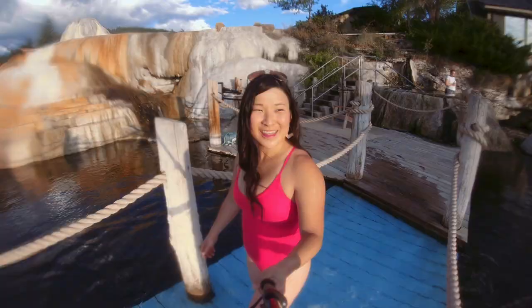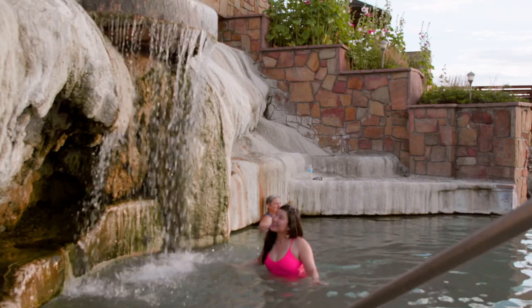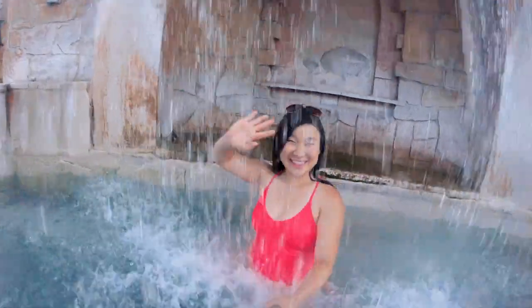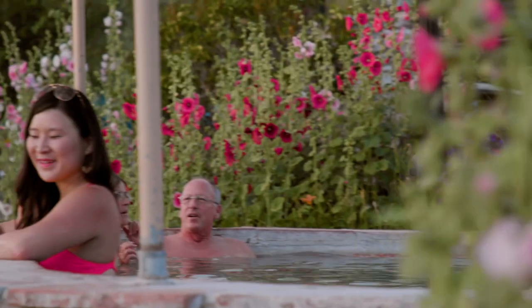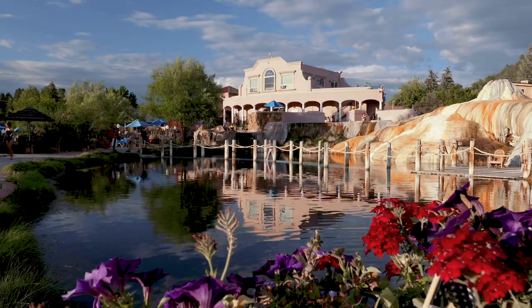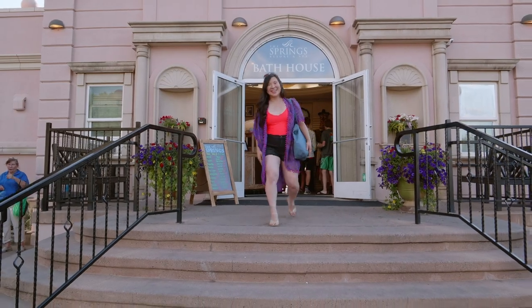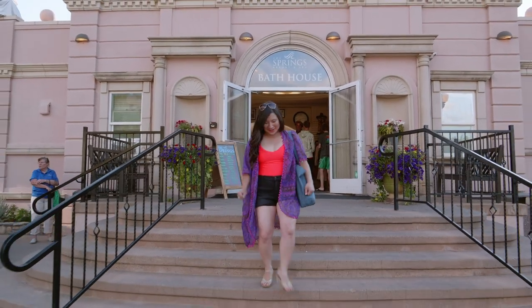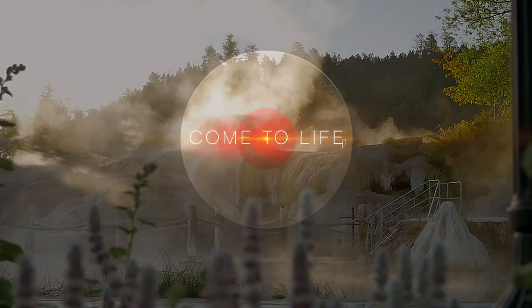Ooh, that feels so good, it's so hot. Woo! And it's chemical free, of course. The hot water comes from a natural spring located deep within the earth. It's the world's deepest geothermal hot spring, in fact. Pretty cool. The water is known for its restorative and healing qualities, and I'd say it's done its job. Woo! I feel so rested. That was just what I needed. There's more to explore here in Colorado. Come see for yourself.